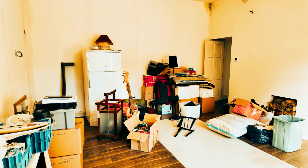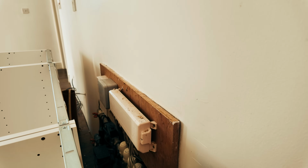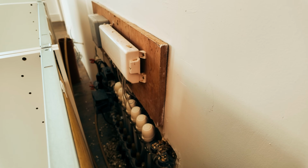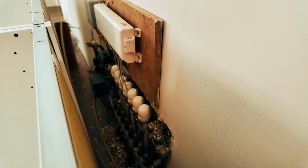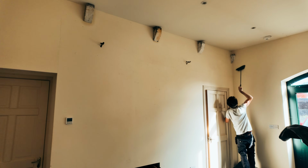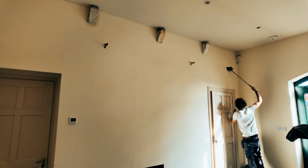And yeah, so we essentially had to just make sure that everything was in working order. There is underfloor heating in this building, so we got that working with the help of a local plumber, and then got to cleaning this room as well.